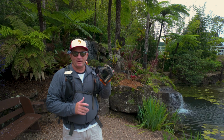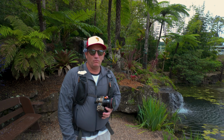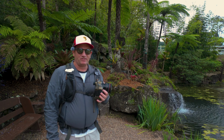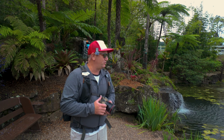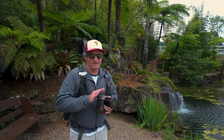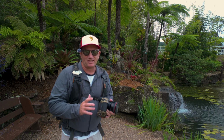Well, we're out for the one lens challenge with my new EF 1.2 lens. What a beast of a lens, can't wait. Super excited about this. A bit of a grail lens for me, so looking forward to the images. Bokeh central, it should be an amazing shot. Amazing images coming out of it.